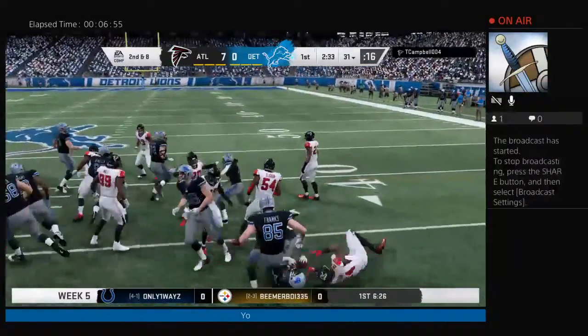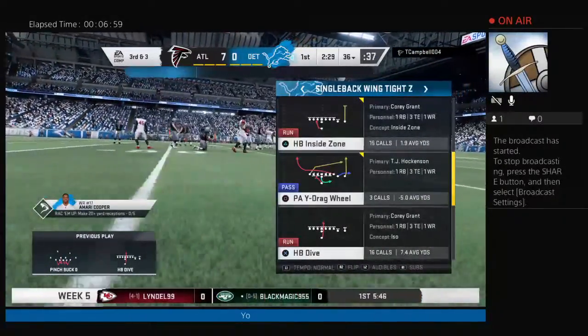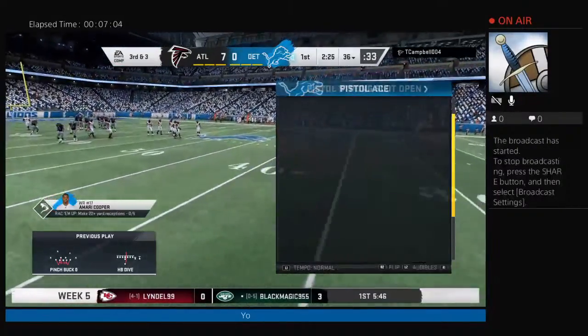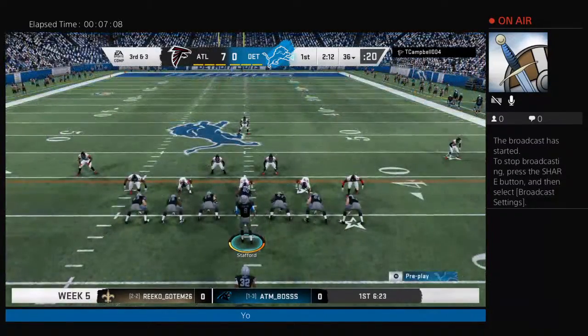On second down now, it's Grant. It'll be a gain of 5, but still about 3 yards shy of the first down marker, and now it's third down. Brings up third and 3.